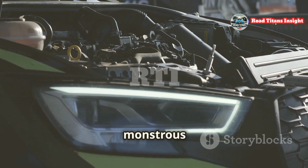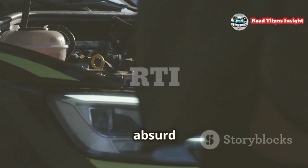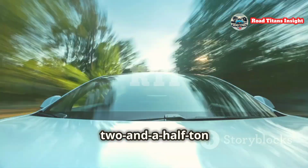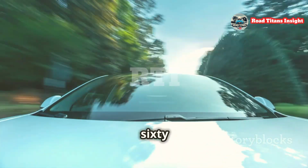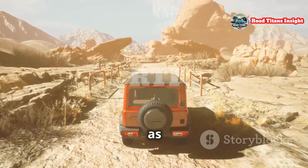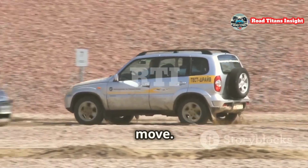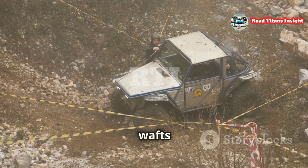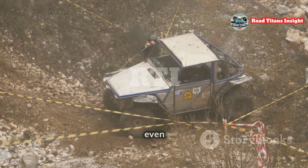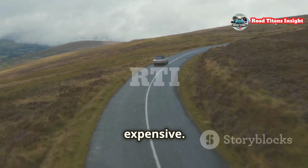Under the hood, you'll find a monstrous 6.75-liter V12 engine that produces a frankly absurd 563 horsepower. That's enough to propel this 2.5-ton behemoth from 0 to 60 in a smidge under 5 seconds. Not bad for something that weighs as much as a small moon, but the real magic happens when you're on the move. The Cullinan simply wafts along, soaking up bumps and imperfections in the road like they're not even there. It's like driving on a cloud, only much more expensive.